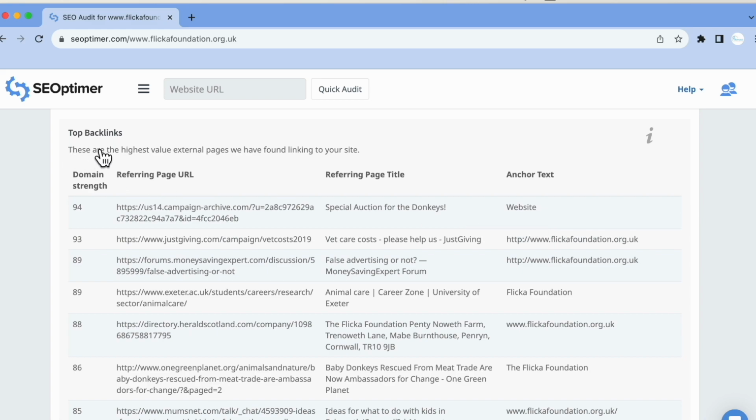So when you look at the top backlinks, it gives you the strength. This is what they mean by the quality. The higher the number, the better. You want that 100 is the top one. So as you can see, 94 is pretty good. This is the actual website and the link to that website is referring. And this is the title page it's referring to. It's a special auction for the donkeys. So that's where the link appears on their website, the title page of their website.